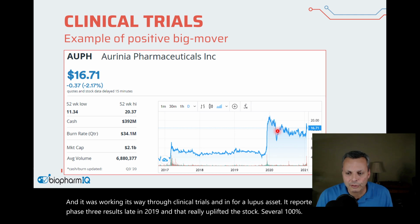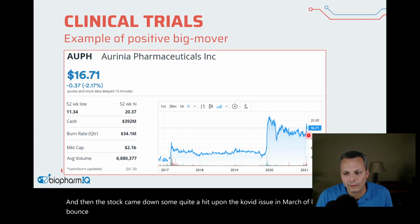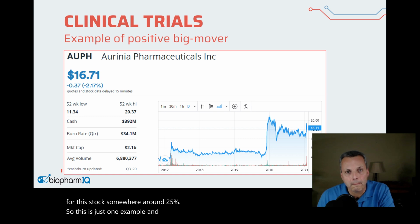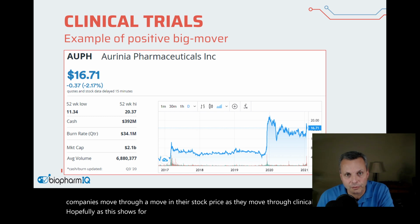And then the stock came down some, took quite a hit upon the COVID issue in March of last year, bounced back, and then earlier this year, there was a final decision before or on the PDUFA date, an approval decision which increased the stock price, which was a catalyst event for this stock, somewhere around 25%. So this is just one example, and that's the way these micro, small, and mid-cap biopharma companies move in their stock price as they move through clinical trials, hopefully, as this shows for Arenia, through a successful clinical trial like Arenia's lupus asset.